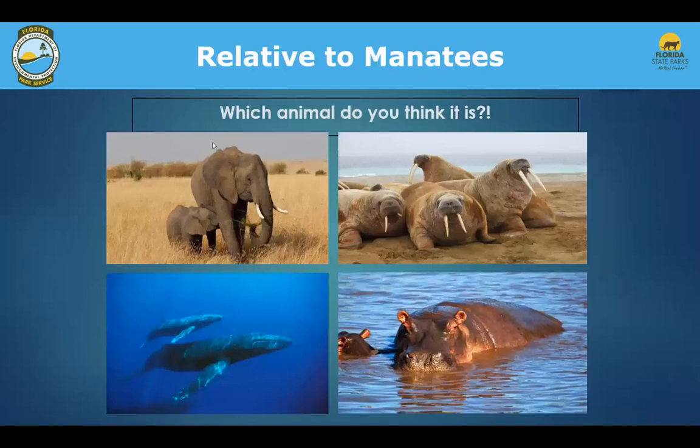We were just talking about manatees, so we're going to get going with manatees right away. My first question for you guys is, which animal do you think is the closest relative to the manatee? If you want to type in the chat which one you think, if you think it's the elephant, the walrus, whales, or hippopotamus. If you think you know which one it is, let's get a few responses in the chat box before I give it away.